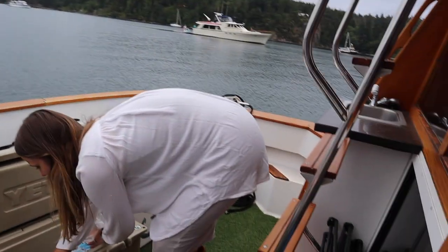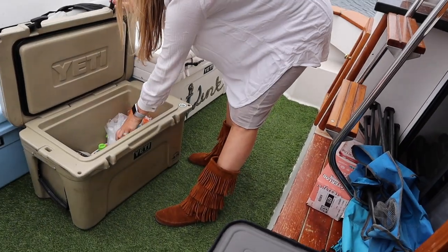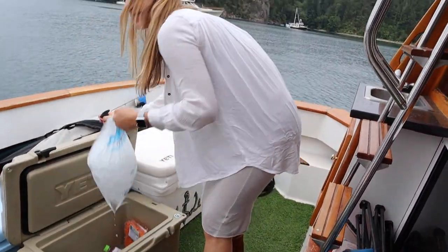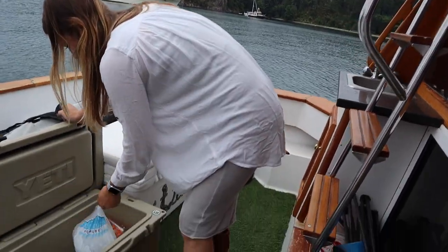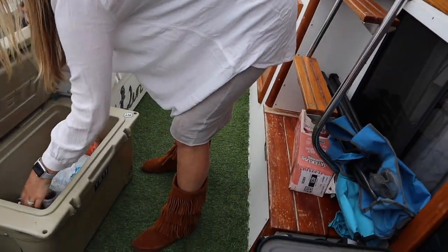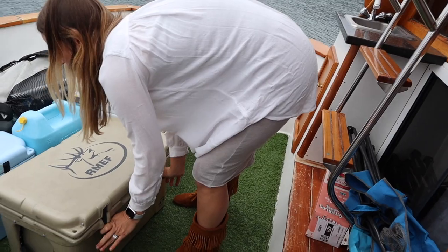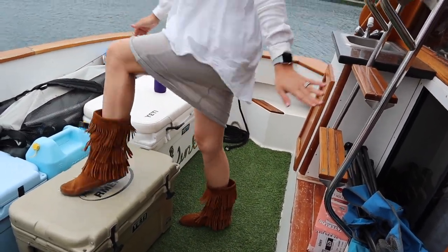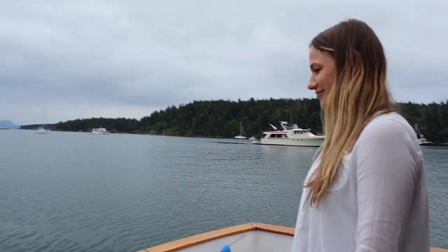Let's all marvel for a moment with Colleen's boots. And the lack of ice in her cooler. And the lack of ice. Oh, there's ice in there. Those are some boots, though. Give those a shimmy. Yes. There we go. Nice.